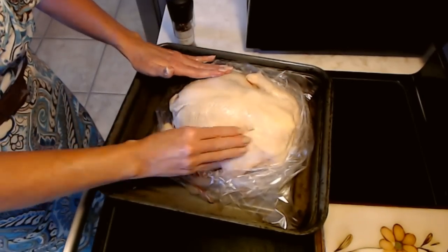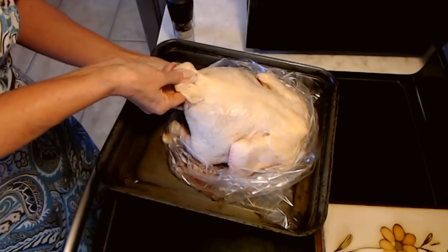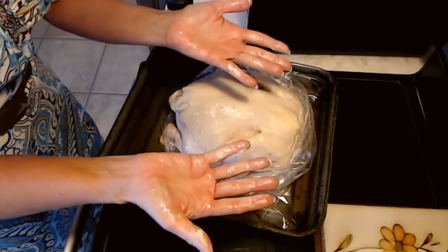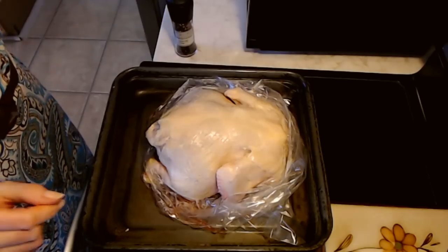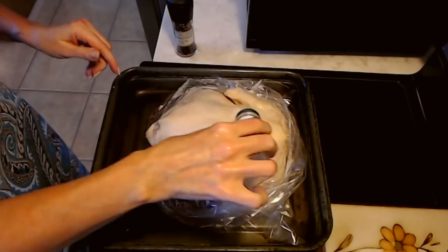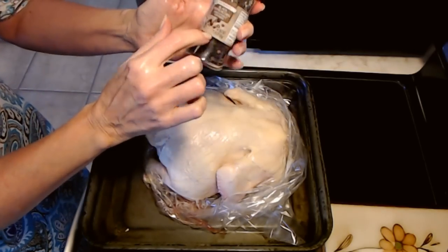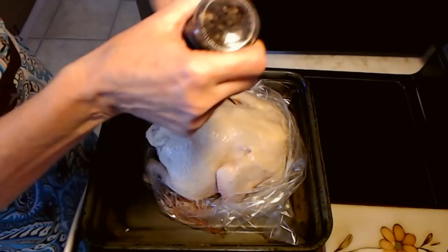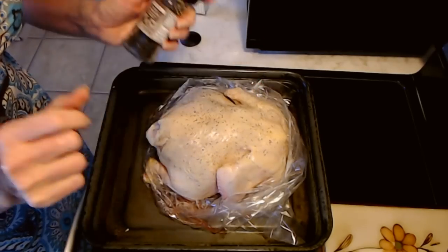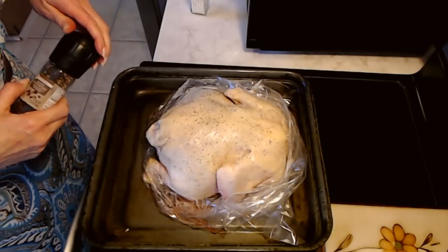Okay. I'm just going to take the extra butter and stick it up his butt because I felt like it. Now I'm going to wash my hands, and we'll do the salt and pepper. Okay, now we're ready. I'm just going to sprinkle some salt on here, like that. And I have my little pepper mill. This is from Aldi. I'm just going to put some pepper on there. Okay, this thing was very loud, but I have cracked some pepper onto the surface of the chicken.